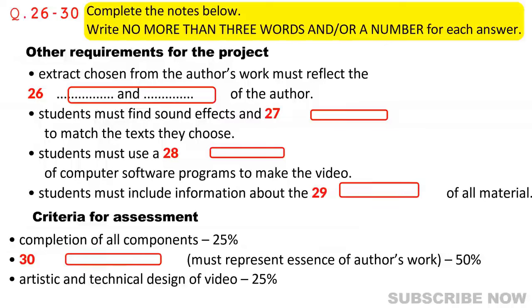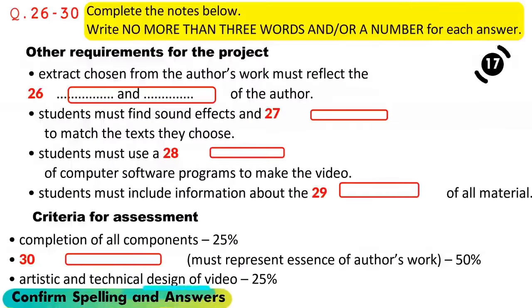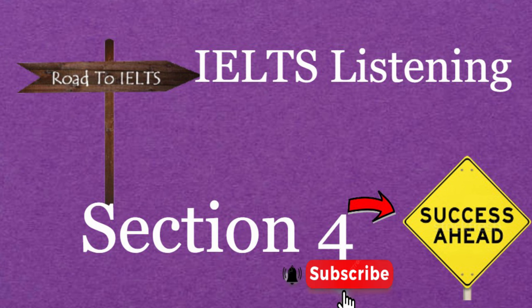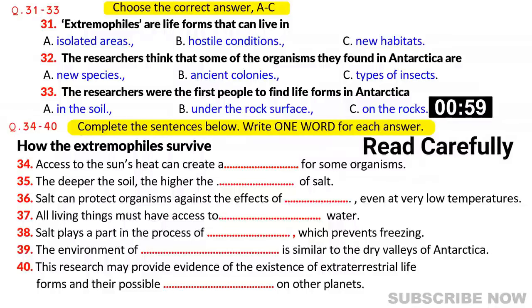That is the end of section 3. You now have half a minute to check your answers. Now turn to Section 4. Section 4. You will hear a speaker giving a talk about some recent research about unusual life forms. First, you have some time to look at questions 31 to 40 on pages 14 and 15.